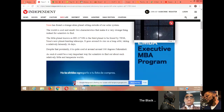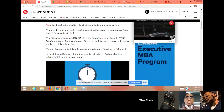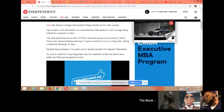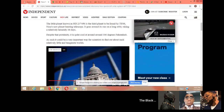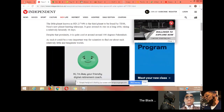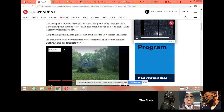The little planet known as HD 21749 Bravo B is the third planet to be found by TESS, NASA's new planet hunting telescope. It goes around its star on a long orbit, taking a relatively leisurely 36 days. Despite the proximity, it is quite cool at around 300 degrees Fahrenheit. As such, it could be a very important way for scientists to find out about such relatively little in temperature worlds.